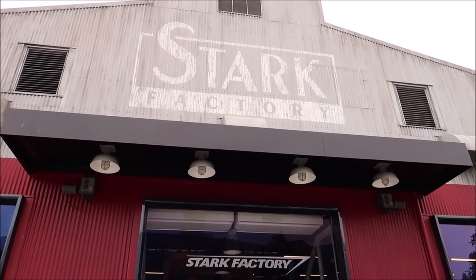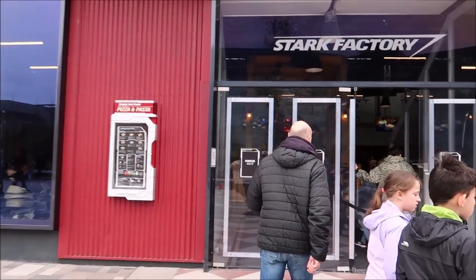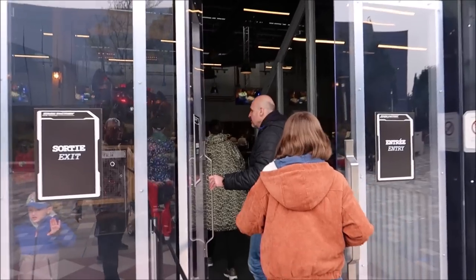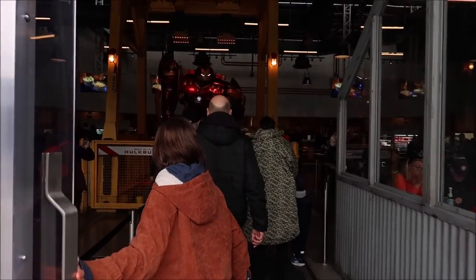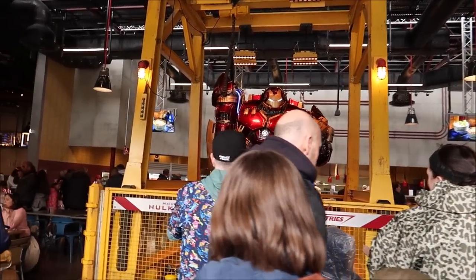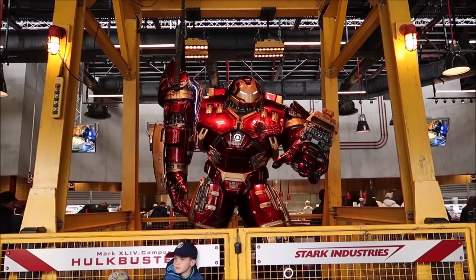It does look like they have a quick service Stark Factory with pizza and pasta, and I wasn't interested in going in here since we're going to Pim's, but I noticed the Hulk Buster right in the center, so I had to come in and see it. Look at that. That is incredible. That's awesome, isn't it?